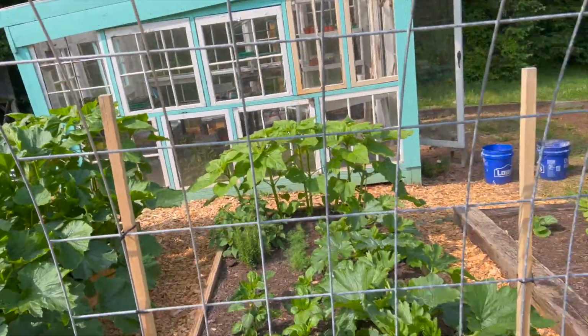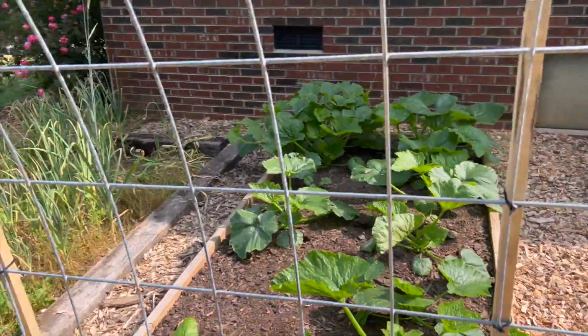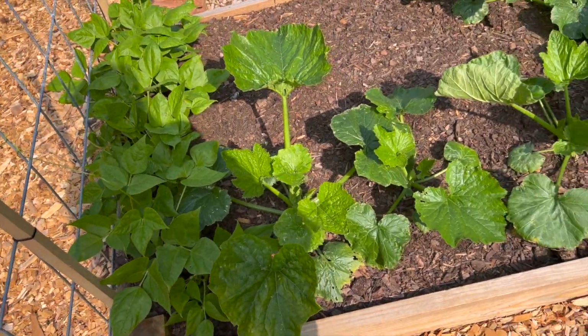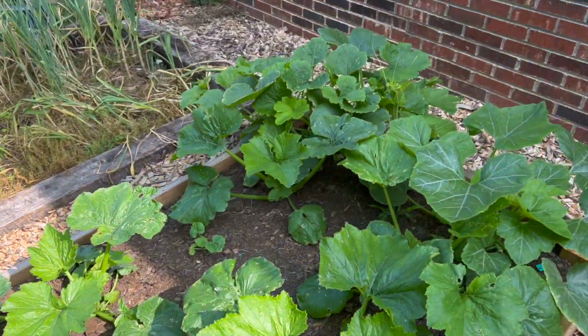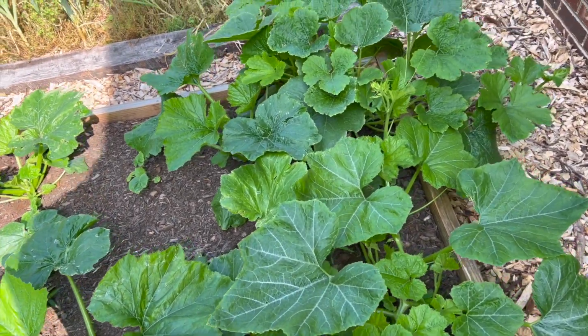So let's see, we've gone through 3 beds over here. Let's go to this side. I showed you the garlic. So this one was green beans. We got a little marigold tucked in there. These are more squash. These, I believe, are patty pan squash. And then on the end, we have some acorn squash, cream of the crop acorn squash.